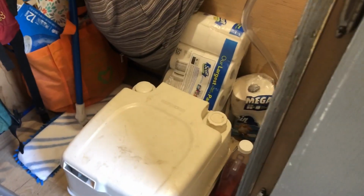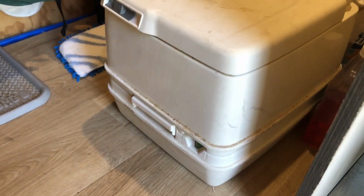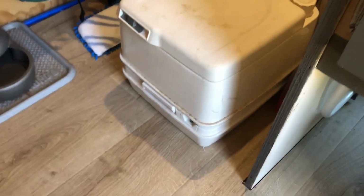Next up is our toilet. We got this bad boy for free from a friend, and while we are truly thankful to have a toilet for camping off the beaten path, it has also become an issue sometimes. It's a cassette toilet, so it's basically a baby porta potty, and so we have to find a dump station to clean it out fairly often.